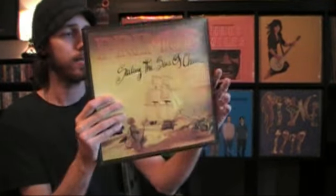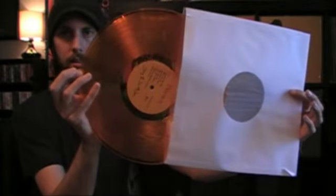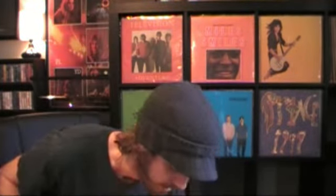Primus, Sailing the Seas of Cheese. I just got this one not too long ago too. This was a reissue from this year as well, and it was a mystery vinyl. You didn't know what you were getting. It was either black or gold, or I think they called it gold. But it's like this beautiful translucent yellowish vinyl there. So limited edition though. If I remember reading right, I think it was like 500 or 1,000 made of the gold vinyl. So I don't know, kind of neat. I got lucky with that one, so really stoked about that.